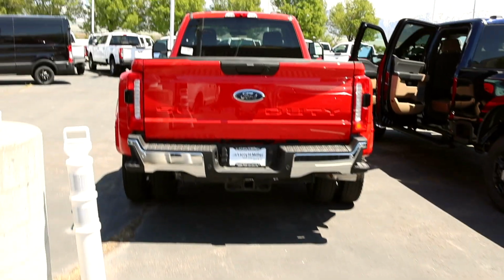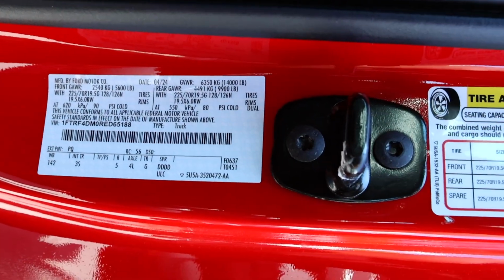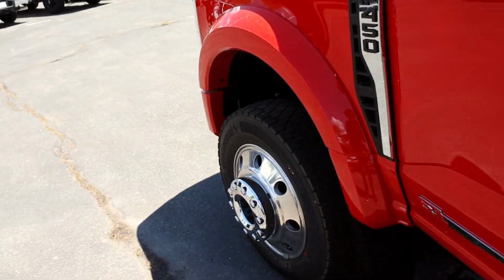Lastly, I'll show you guys this one. So 5,600 pound is for the F450, although this is a regular cab. So with a crew cab, it could be 5,990 as well.